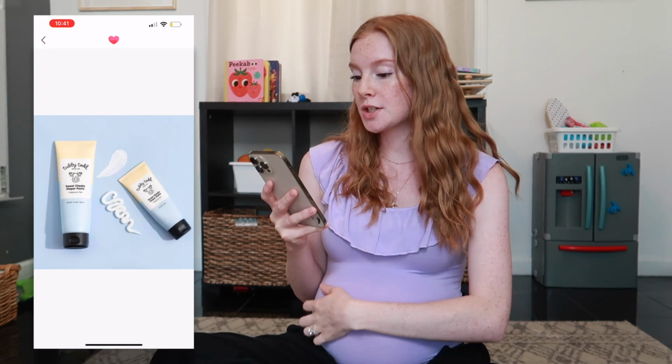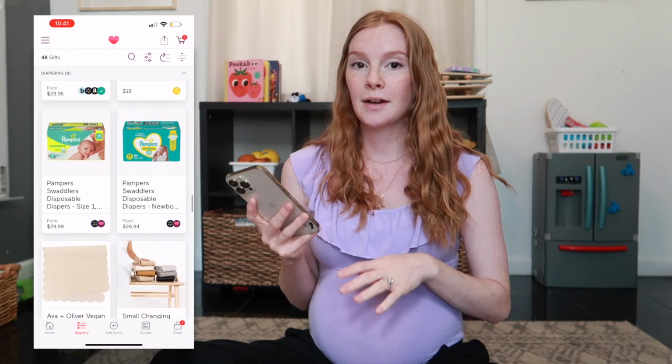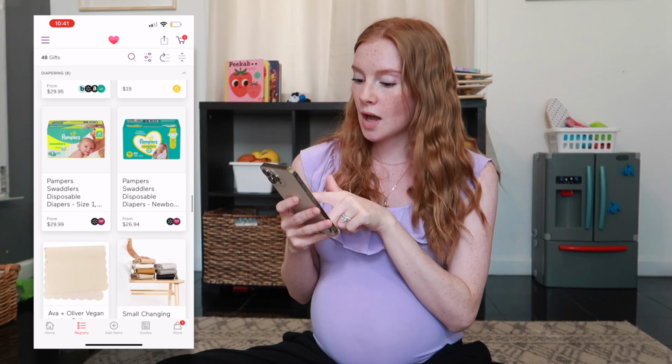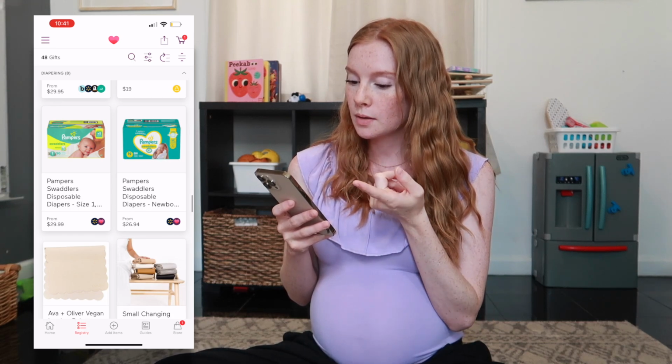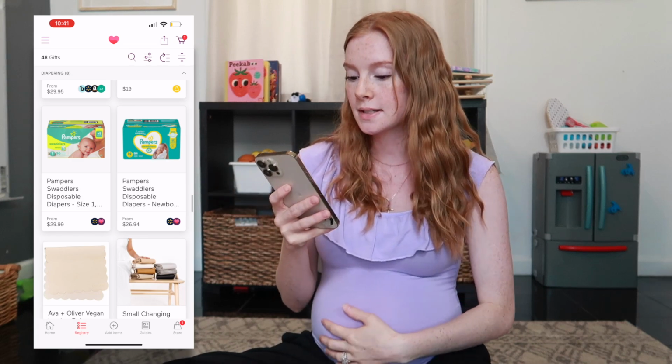So I also registered for 2 boxes of diapers, both by the brand Pampers. I really, really like Pampers for newborns and just little babies, and then I usually switch to Huggies. So I registered for a newborn pack and then a size 1, and just their biggest boxes.